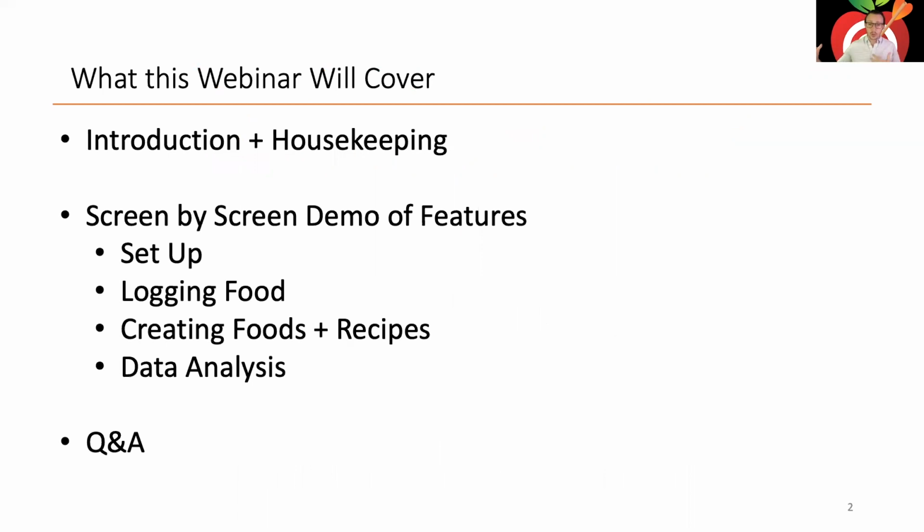Specifically, we're going to go through this brief introduction and a little bit of housekeeping, so we have some guidelines set for everybody. Then we're going to go through a screen-by-screen demo of our features. We may not focus so much on setup, but we're going to go through all the Gold features around logging food, creating custom foods and recipes, data analysis, basically everything you get with the Gold membership. And we're going to show you so that you can see how easy that is going to make your life. And as we go, I'll make some space for questions along the way.